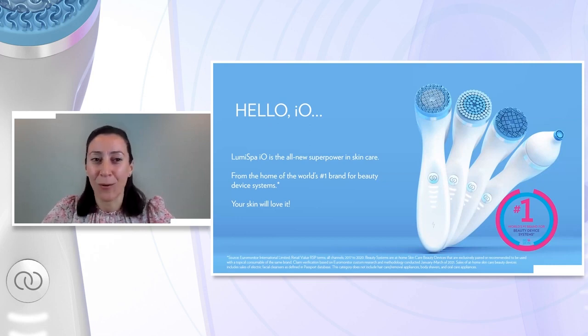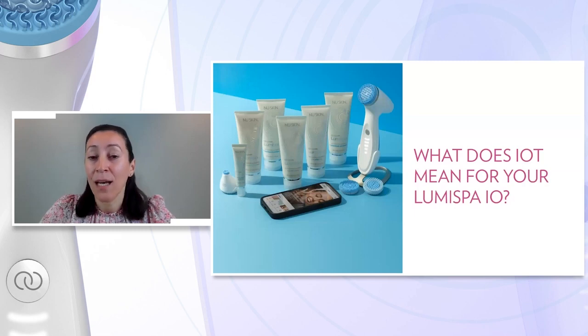So the LumiSpa IO is the new product that I'm going to speak to you about today, and also Trina later on. It's the LumiSpa that you know and love, with a smart and connected experience. It's a new smart cleansing and skincare device that will enhance your cleansing experience and take your skincare routine to a whole new level.